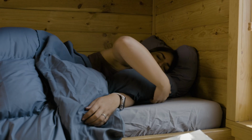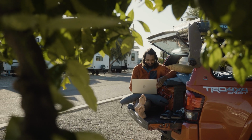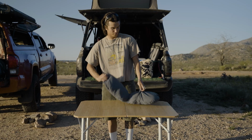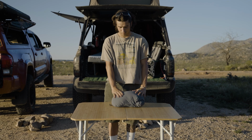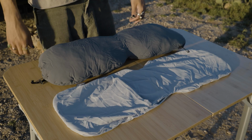Or, unclip the pillow for a simple, smaller body pillow companion during hotel or short-term vacation rentals. Bring the comfort of home wherever you roam. Fold the pillow over and stuff the folded half into the sleep mode sleeve to create a more traditional pillow on the road. Portable, personal, durable. The HEST Pro Travel Pillow has it all, and then some.